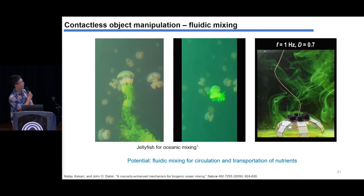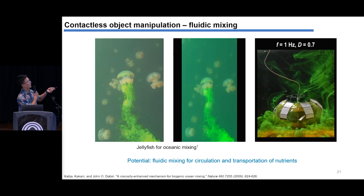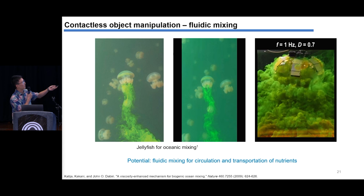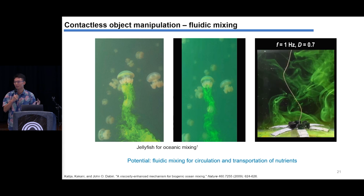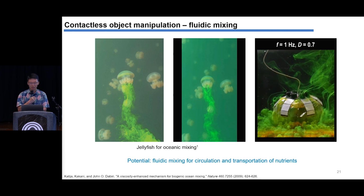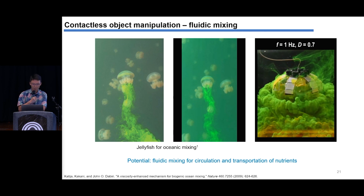Another thing I want to quickly show is the function of our robot. Inspired by the real flow manipulation function of the jellyfish, we have shown that the dye in the tank could be quickly mixed within a very short period of time. So this could potentially be used for the circulation and transportation of dissolvable matter in the ocean.